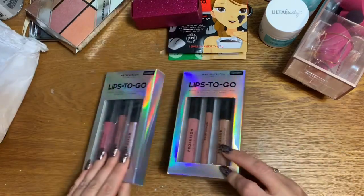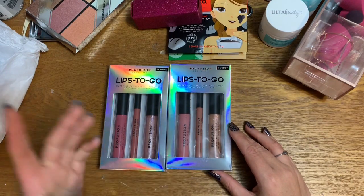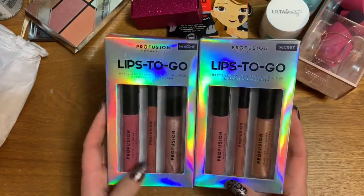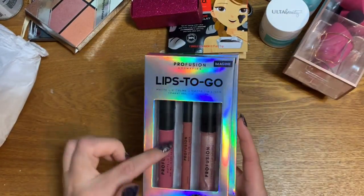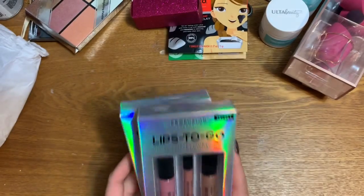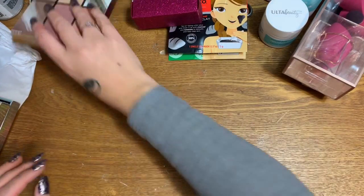This came from Walmart, and I actually had a third set, but I got excited to use it, and I opened it, and I think it's in the bathroom. But this is Profusion Cosmetics, the Lips to Go sets. Really good stocking stuffers here. They're right at $5. You get the lip cream, a lip liner, and then a sparkle lip gloss to go on top. I believe they had 5 or 6 different colors. So this would make a really awesome gift for someone.